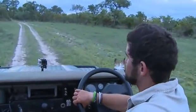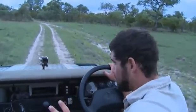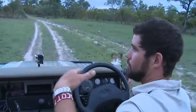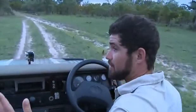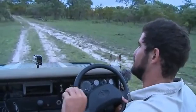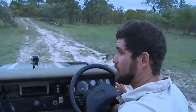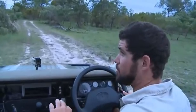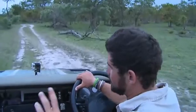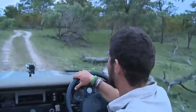But in short, the basic moral of the story is that in a vehicle, animals in areas where they've been habituated will tolerate you and almost not even regard the fact that you're there, and you are very, very safe in a vehicle. Whereas on foot, animals might respond either aggressively or flee from you, depending on the situation. And it's always going to be a lot more of a dangerous situation on foot. So I hope that answers your question, Gwyn.